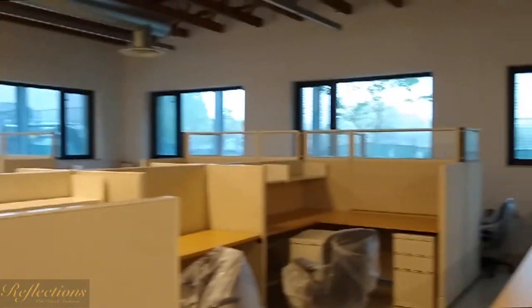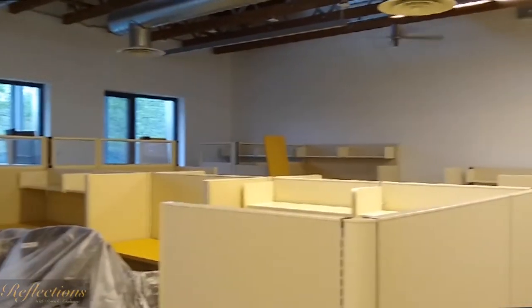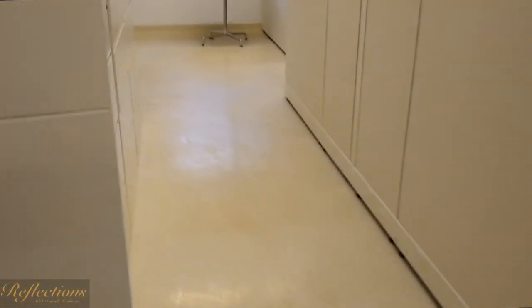Okay, this would be considered the large office area. And here we have the radiant heated floors. So what we did was we have 11 inches of concrete poured down, and then we put blue dowel insulation. We put the radiant heated tubes on top of that, and then we poured 3 inches of concrete with fiberglass meshing inside. The mesh is to allow the expansion and contraction of the tubes and not necessarily crack the concrete as we pour.